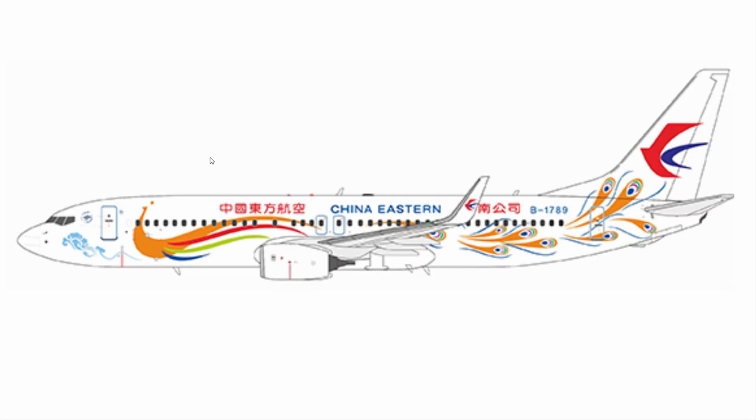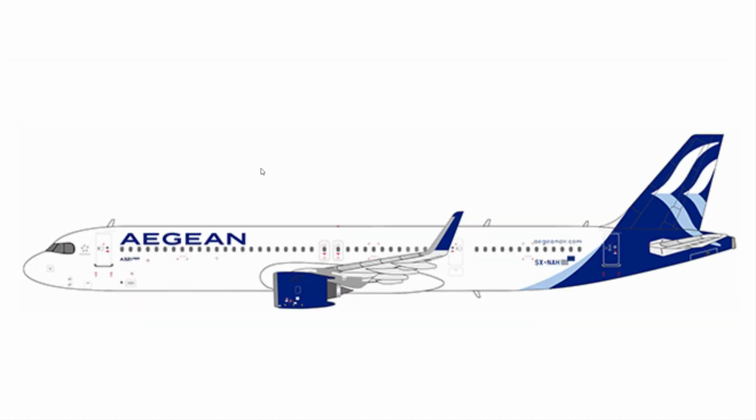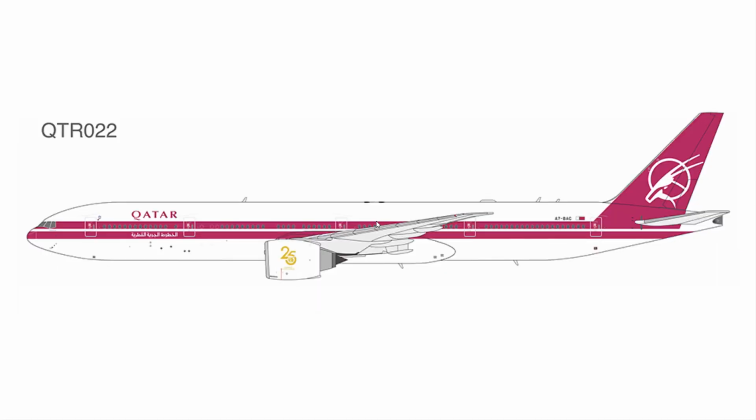NG has also announced a China Eastern 737-800 in this Peacock livery, so they announced two of those. They've announced a re-release of the A321neo. They did this aircraft in February 2023, so getting a re-release of that, I don't think it's necessary, but it's all good. At least they spread that one out a little bit.